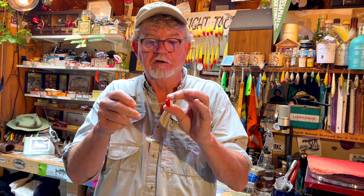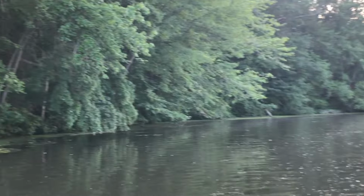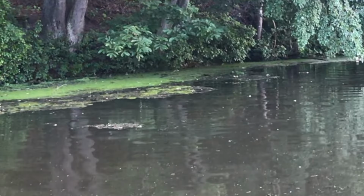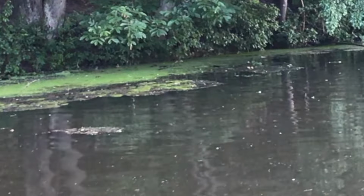When I'm targeting shellcrackers, I slide the float up the line so that it's just deep enough to either barely touch the bottom or to ride just over the bottom. That way, every time I pop the float, the fly rises and falls off the bottom. It's very similar to the technique we use when we're snap jigging for rockfish.